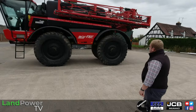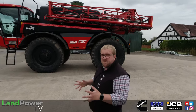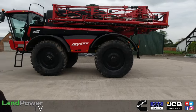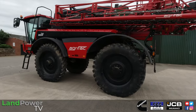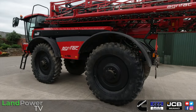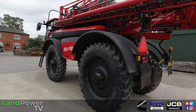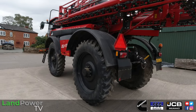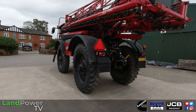And is the Vanguard slightly shorter than the Condor 5 at all, or is it similar? No, the chassis itself is about a foot longer than the Condor 5. So it is a little bit of a longer machine, but it's still got the same turning circle as the Condor 5. So it's still quite a nimble, nifty machine, even though it sits quite tall.